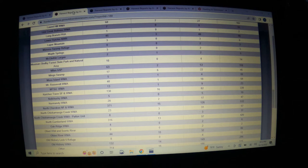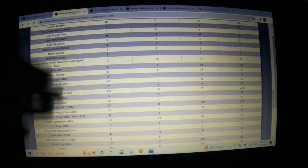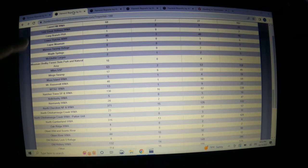So I really think that you could do a lot better by going through these different WMAs and finding one that's optimal driving distance for you, that has the right number of deer harvested. Because you'll notice a lot of these properties are relatively small. You see relatively low numbers of deer killed, but a lot of these are bottom lands where duck hunters go, and so they're mostly wetlands. So you really got to pay attention to the numbers.